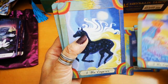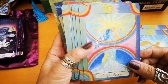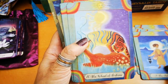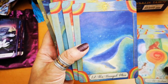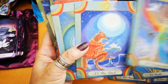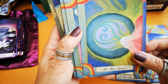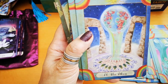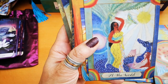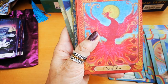I did like the artwork. It's like childish, like chalk colors. I don't know. I really liked it so much, and it's matte. It shuffles very nicely, and each suit has different border, colorful. This is the devil, very nice devil. And this is the tower, the star, the moon, sun, judgment, and the world. And then the universe is an extra card, spirit is another extra card.